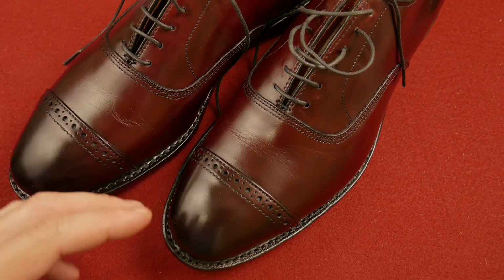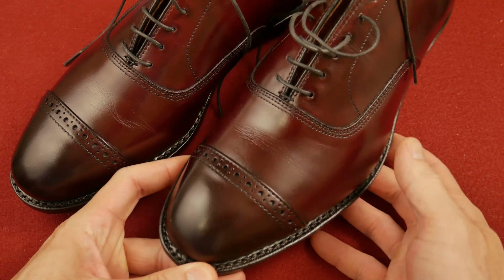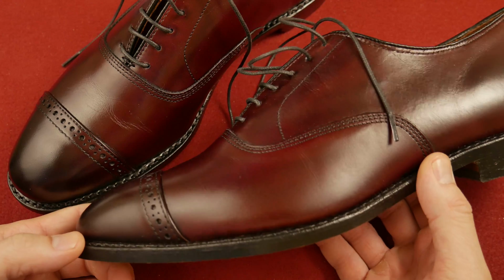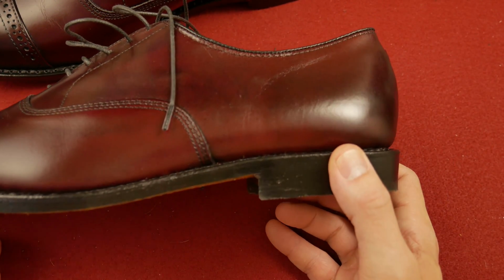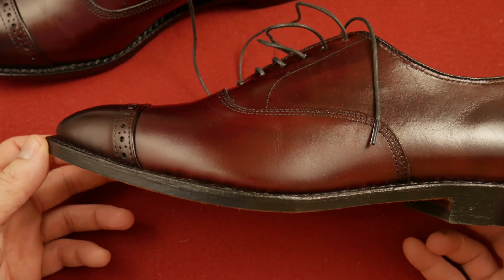You'll slip. Either way, these are the Fifth Avenue, and I am pretty pleased with these shoes.